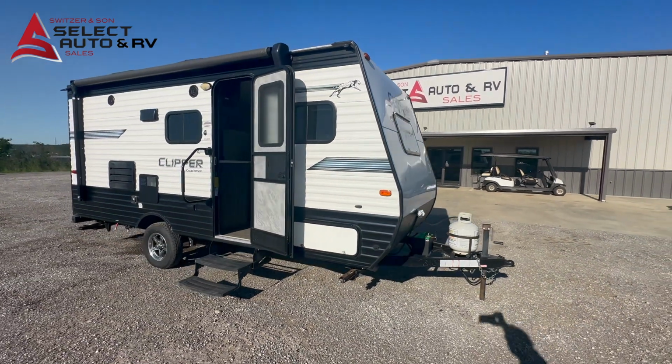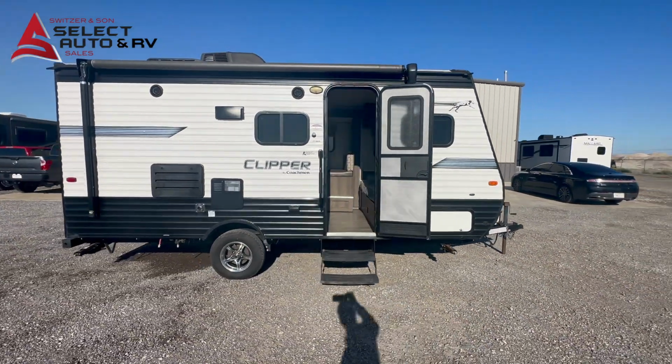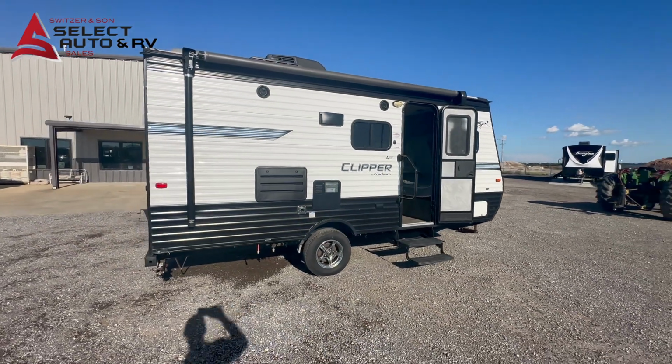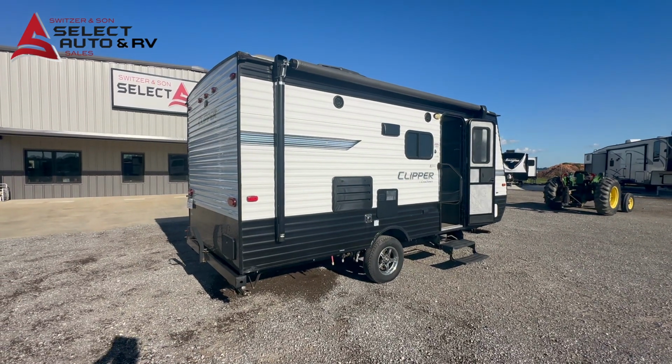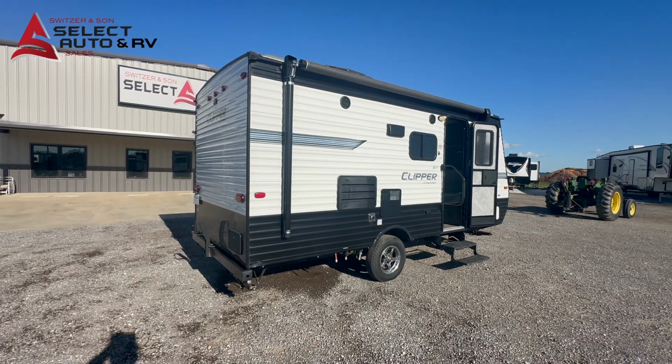Coming to you with a 2019 Coachmen Clipper 17 BHS. This is a 3,400 pound slide out travel trailer. Very clean, very nice. Everything works and does what it's supposed to do.